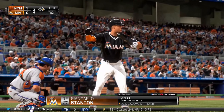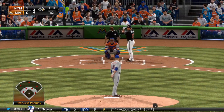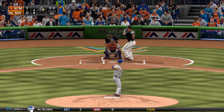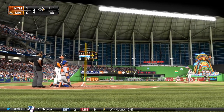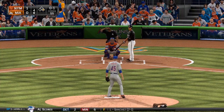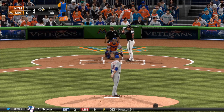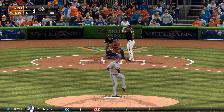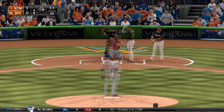Giancarlo Stanton will stand in now, an all-star starter for the National League as their DH last year. Here's the first offering. And here's a fastball called for strike 1. Now here's a good spot to finally break through against this guy. You've got the leadoff man on, the heart of the order's coming up, and maybe this is a good chance to get that goose egg off the scoreboard. From the stretch. Low with a fastball here in the dirt even. It's ball 1.